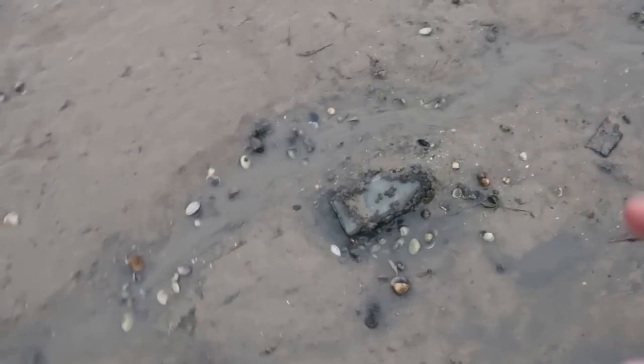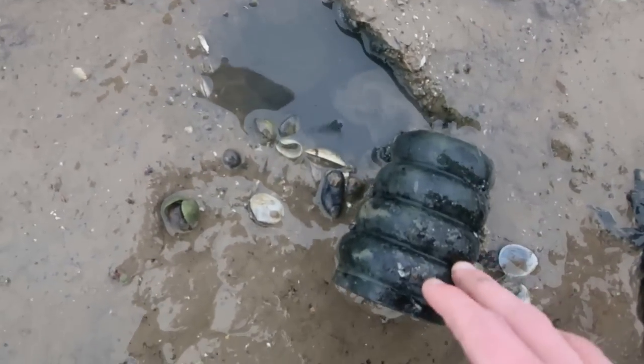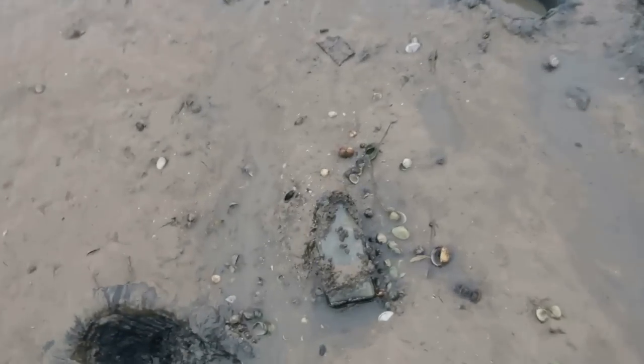Now there's a jar there, but before we pick that up, take a look at the shape of that bottle. Imagine finding that complete. Wonder what it would have been. Looks like a beehive or something like that. Alright, let's go take a look at this jar, shall we? Looks like a pickle jar.